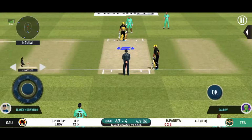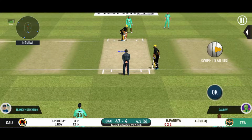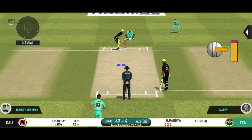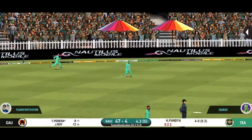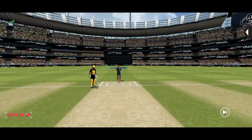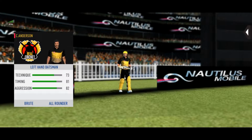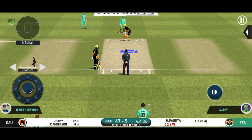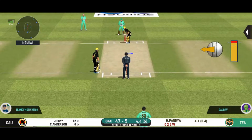Running has been top class by both the batsmen. The bowler bowling from his favourite end. He hasn't hit that well, and the fielder will take it. Bowlers need to hit that corridor of uncertainty consistently to try and restrict the batsman.